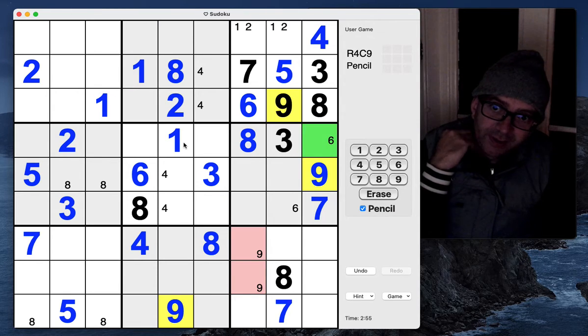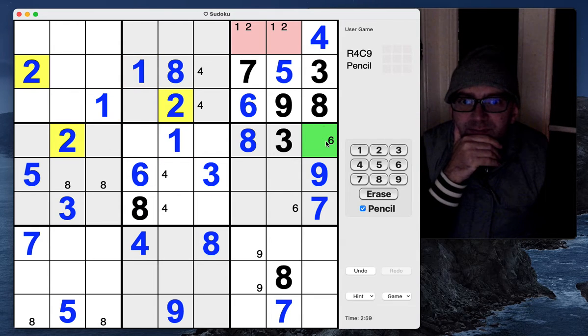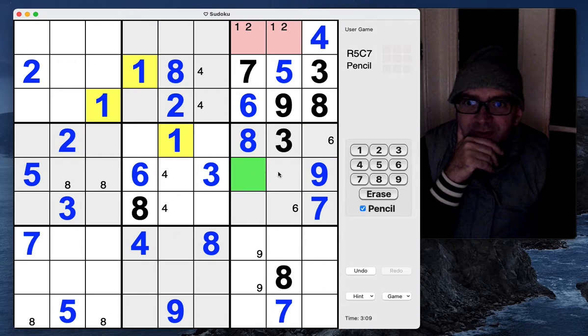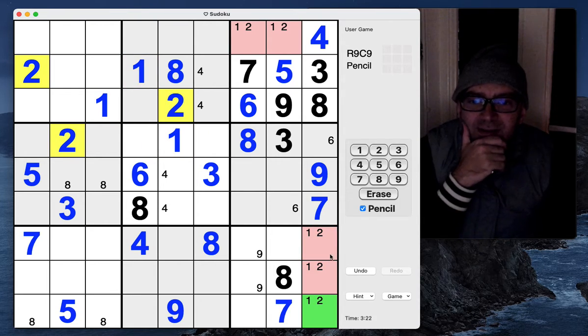Okay, this cell here, this 1 and this 2 point along to this cell. So we've got a 1, 2 here in column 7 and column 8. As a result of this 1 and 2 pointing at this cell, this is going to be a 1, 2, 1, 2, 1, 2. So we need, of course, a 1 and a 2 in column 9. So we know now they're going to be here in column 9. It just has to be.